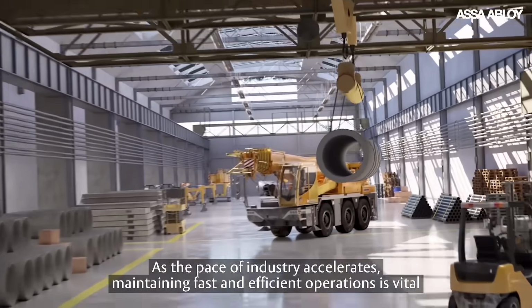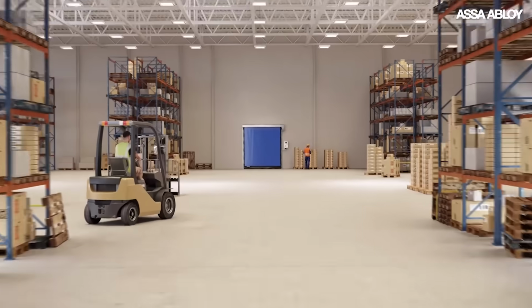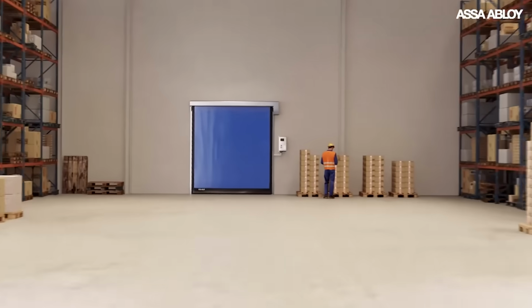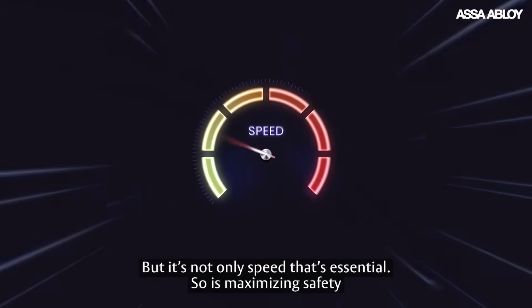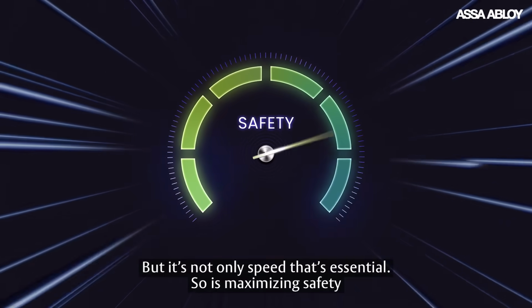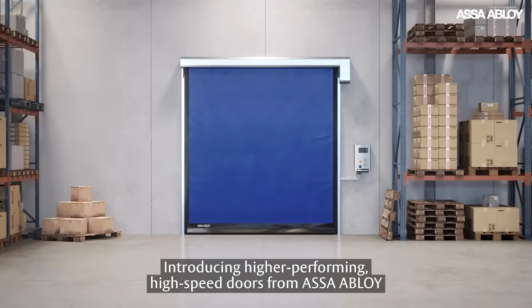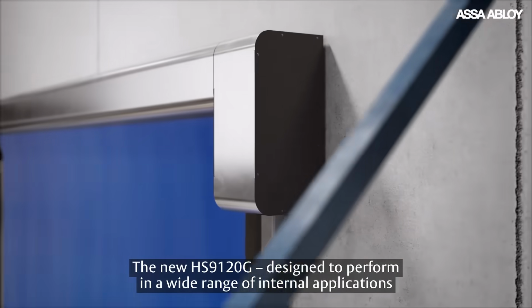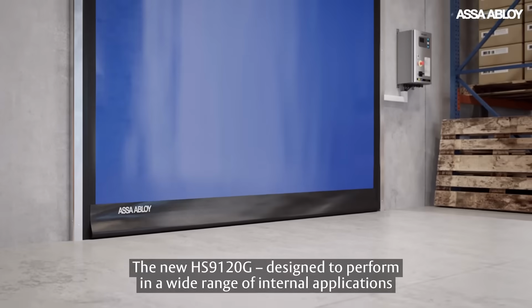As the pace of industry accelerates, maintaining fast and efficient operations is vital. But it's not only speed that's essential, so is maximizing safety. Introducing higher performing, high-speed doors from ASSA ABLOY. The new HS9120G, designed to perform in a wide range of internal applications.